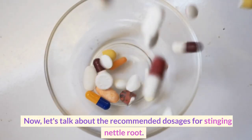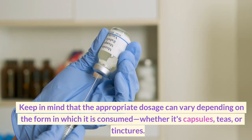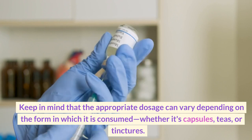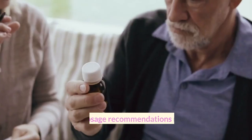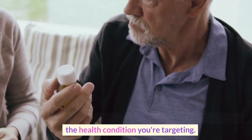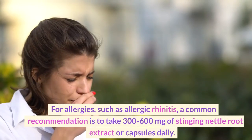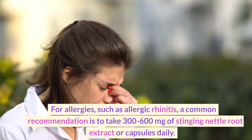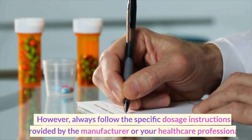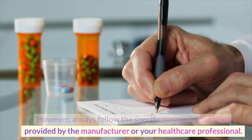Now, let's talk about the recommended dosages for stinging nettle root. Keep in mind that the appropriate dosage can vary depending on the form in which it is consumed, whether it's capsules, teas, or tinctures. Additionally, the dosage recommendations may differ based on the health condition you're targeting. For allergies, such as allergic rhinitis, a common recommendation is to take 300 to 600 milligrams of stinging nettle root extract or capsules daily. However, always follow the specific dosage instructions provided by the manufacturer or your healthcare professional.